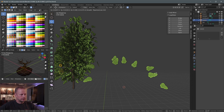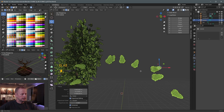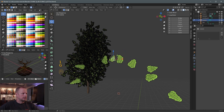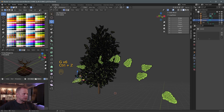G to move. Change the wheel of influence. And here, G. Scale. G. I guess we could make them slightly different.